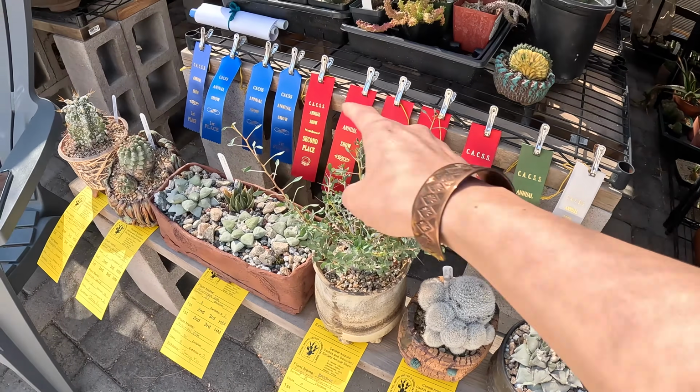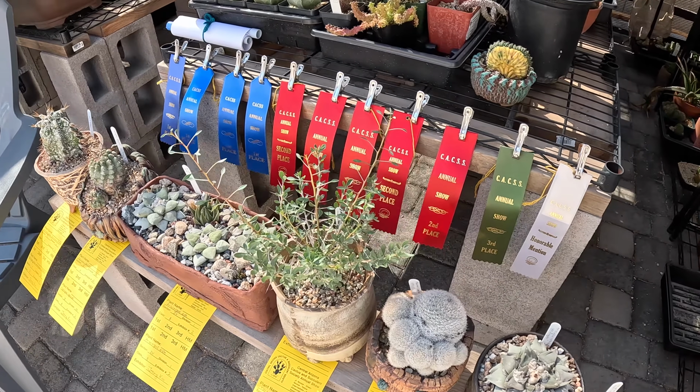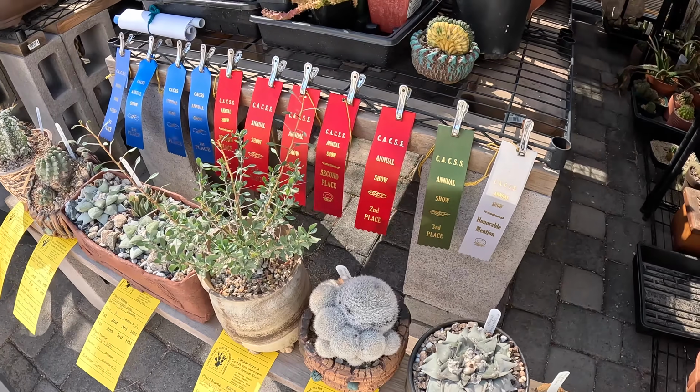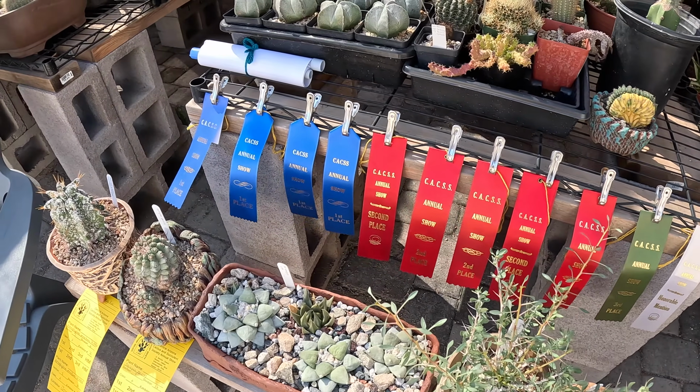And as Cookie forced me to put up the ribbons from the past shows, you can see that every one of these ribbons was a surprise. Because I just enter a plant thinking that it will get no attention. And then, surprisingly, it does get some attention, which is fun.